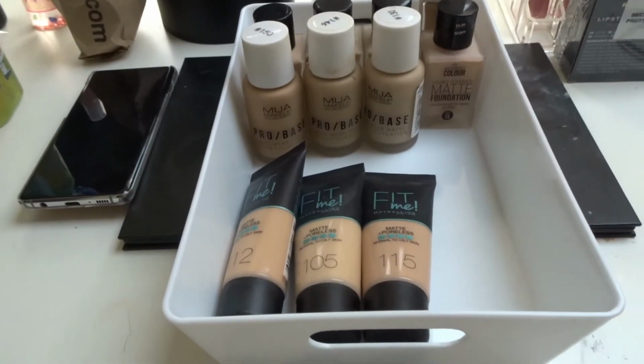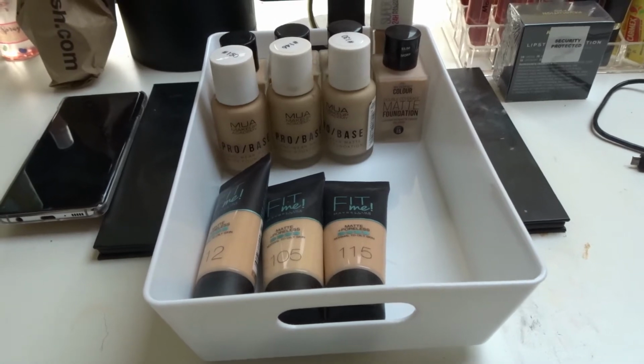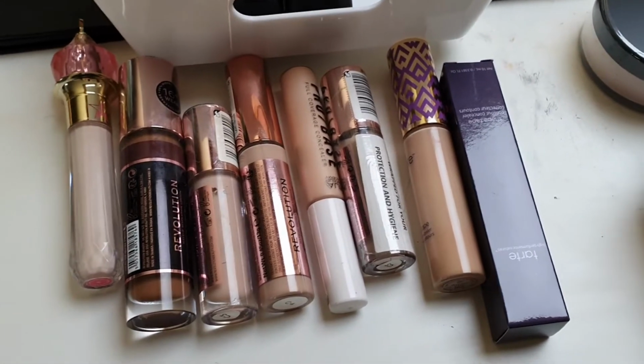Okay, fab. Now I think we also might be able to fit the concealers in here as well, which is really good. So let me pull those out. Okay, my camera battery died. Of course it did. Why not? So we're on phone cam now, but I've pulled up my concealers.